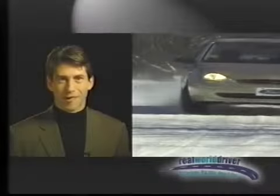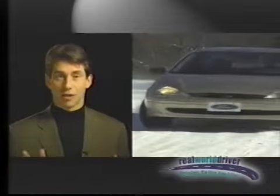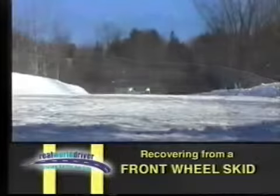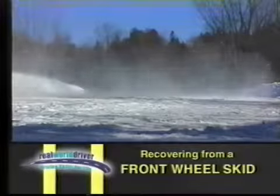This is the hard part, because you're probably panicked, but it should only take a fraction of a second, so just hold on. You'll know you've got steering again when you begin to feel that you're heading towards your target. Now gently turn the wheel to keep your vehicle heading in the right direction, and the emergency is over. But next time, remember to slow down.